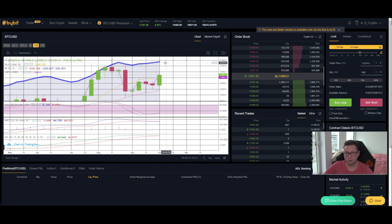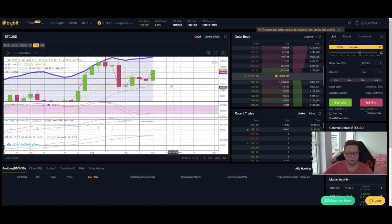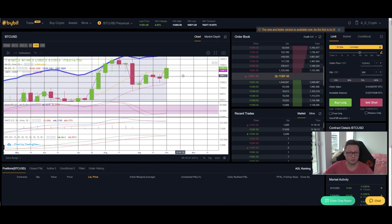And if we are also breaking out to the upside, if we are not getting rejected here at around $12,000, we will enter the next parabolic stage of Bitcoin, because in that case, I think it's almost guaranteed that we will go at least towards $14,000 to $16,000 within the next couple of weeks, because this is really the last step before another big parabolic run to the upside.